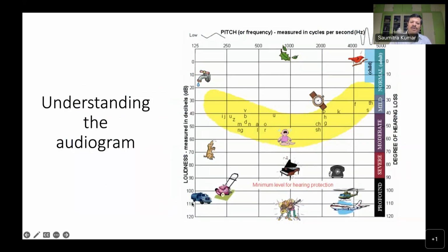This is how we understand the audiogram. You can see that there is a speech banana, and in the speech banana different letters are written. Why I have shown this picture is, many patients with sensorineural hearing loss will come to you and say, doctor, I can hear, but I cannot understand some specific words. Sometimes the people will tell you that I cannot understand cha and sha. I cannot understand ma and na. I cannot understand u and z, like this.